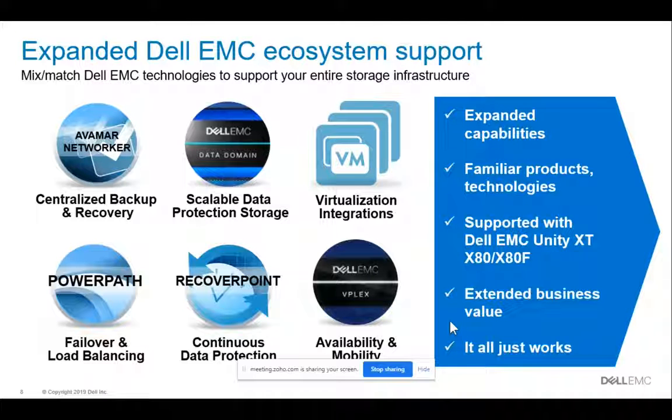And then they also provide extended business value. If you see the kind of features that these products provide, they extend the business value. So when a customer is purchasing storage just for consolidation, they also get other value in terms of data protection. And one key thing: it all works. It's not a matter of just presenting them as a marketing thing, but it's a fact, something that's been tested, and it all works quite well with the Dell EMC storage platform.